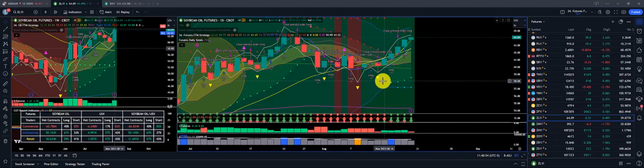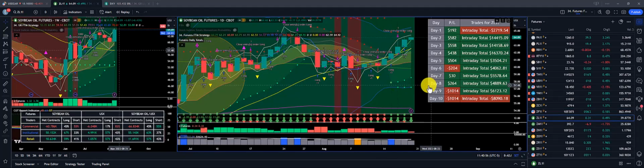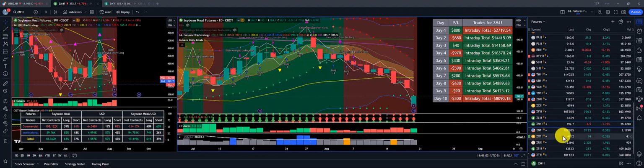Soybean oil, nice overall gains for the week on the subtrend for $1,770. Soybean meal, the other direction, a loss of $370. I did not take this trade because it was beyond the Z3 to the short side.